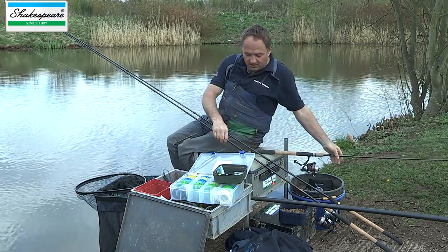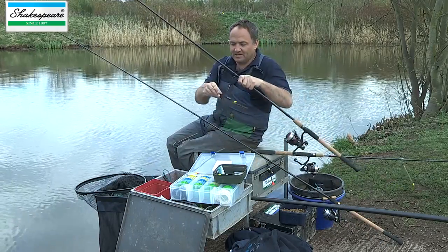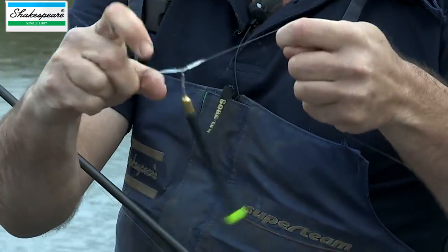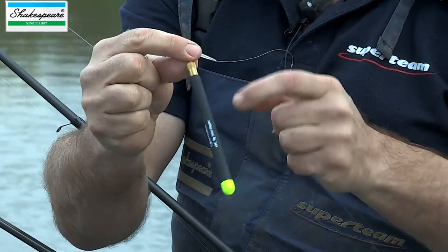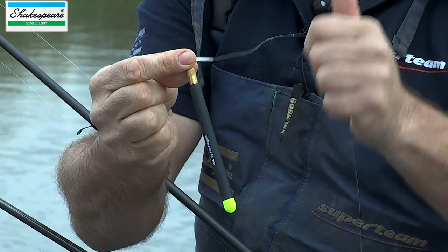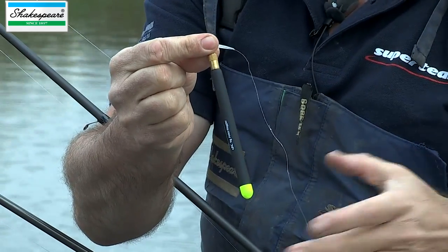The next float I'm going to show you is this Garbolino design. Again, it's preloaded with this brass weight, and in this case it's adjustable, so you can remove and add washers to adjust the buoyancy of the float.